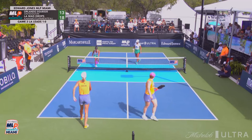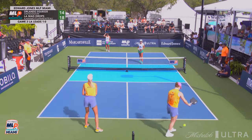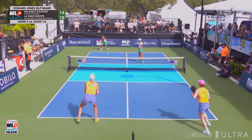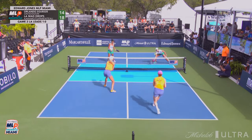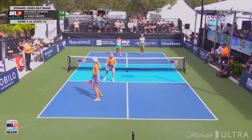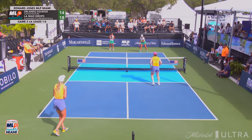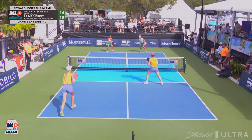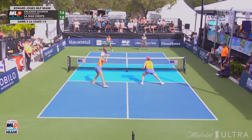By Meghan. Looks like the squeeze got a bit more momentum. 14-18. A bit more pep in their step. And they're really working their way back. Another missed dink by Meghan on that backhand. Not sure if it's sliding a bit more over there, but every point matters here.